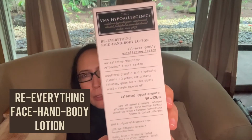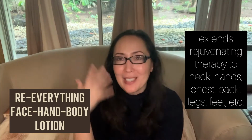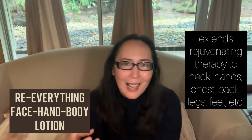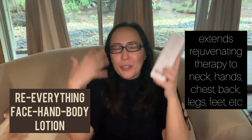Face, hand, body lotion. First, it's a great moisturizer for your entire body, and you get a lot of that micro-exfoliating, kinetin, antioxidant, virgin coconut oil goodness just all over your body, because why just focus on the face? We have hands and legs, and why not treat them to the same awesome rejuvenating care as your face?